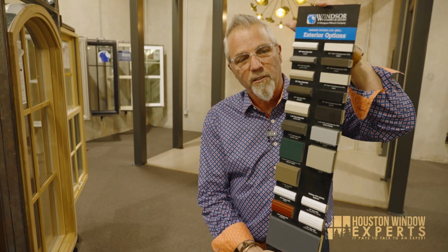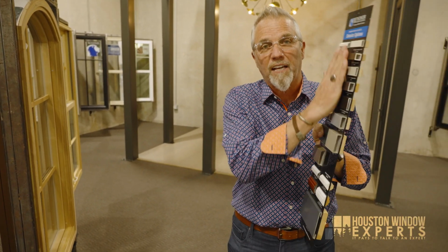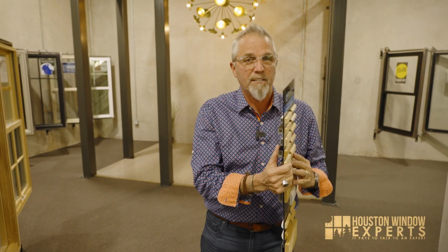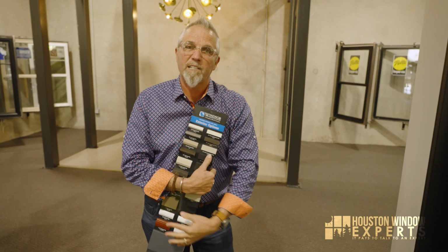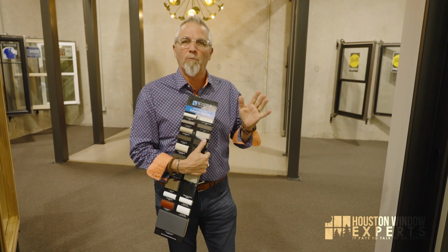So here's your outside ones. Here's your inside ones. These are all made out of a powder coat finish on the outside, okay? It's a 2604 powder coat finish. They also make a 2605. Just Google that, it'll explain it to you. But what they're saying is if you get the 2604, they're going to give you a 20-year warranty on this finish. If you get the 2605, they're going to give you a 30-year warranty on this finish. Think about never having to paint your windows again, right?